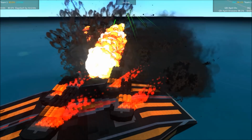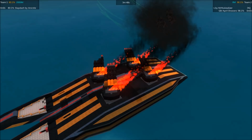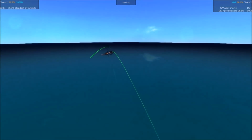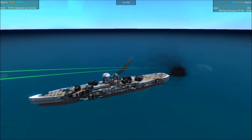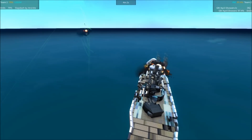Ooh, that was a decent shot. Knocked out a gun, but it has, you know, 15 more. It's not too worried about losing a single barrel there. Meanwhile, the Slapdash seems to have gone dead in the water. Oh, or maybe not. It just looked like it did for a second there. But I think it was still moving. That or repaired, just as I said it.